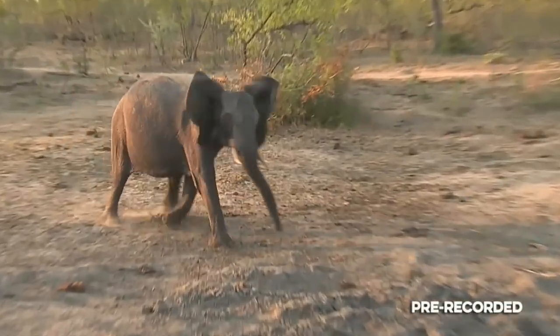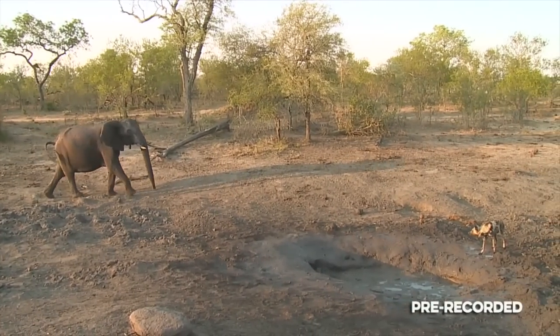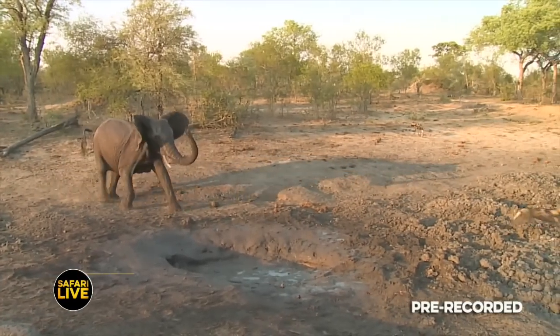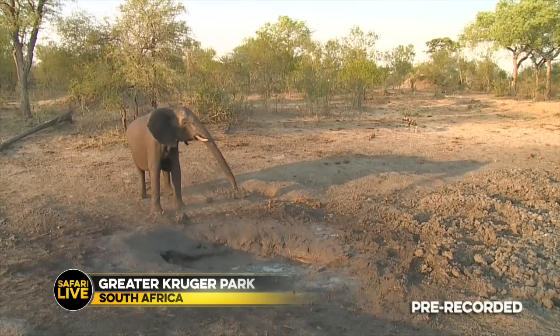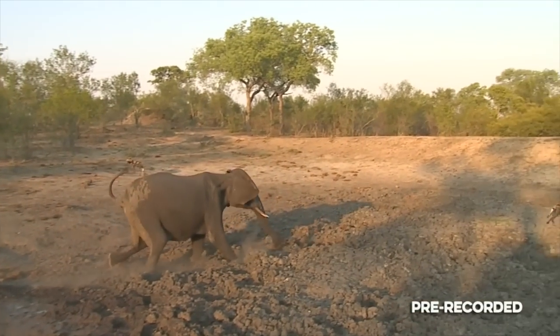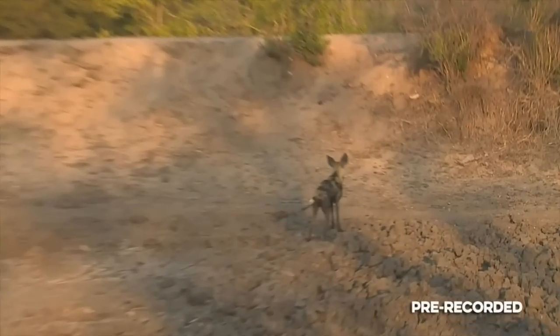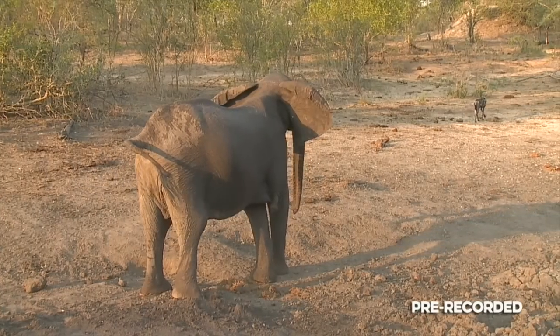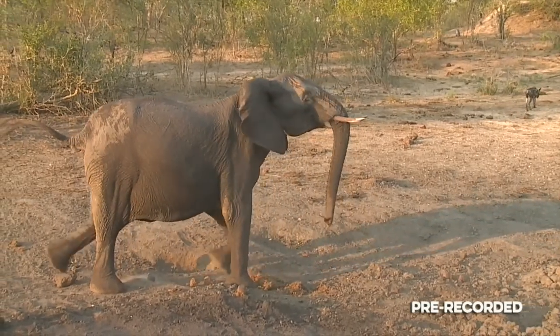Oh, here we go again. Different elephant deciding to get rid of the dogs. So we're missing one adult. The pups, it looks like they're trying to sneak down towards where we are now. You can see how the elephant's tail is quite rigid when they're disturbed.